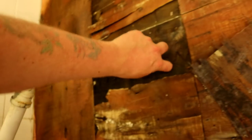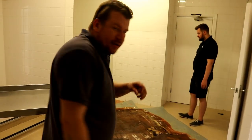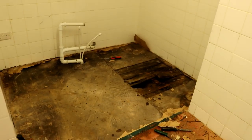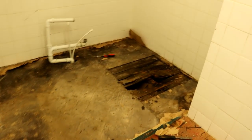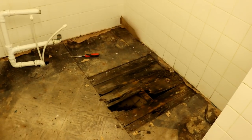It's been finger jointed here, look. That's just the ply though. So we'll get this floor up, at least to this line here, where under there looks to be fine. It's just where obviously they've been pot washing. Scruffy gits, mate. So yes, day one of the restaurant renovations. So look what we found.